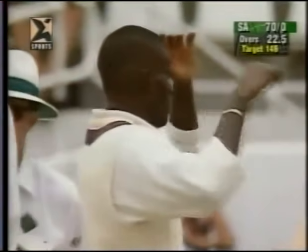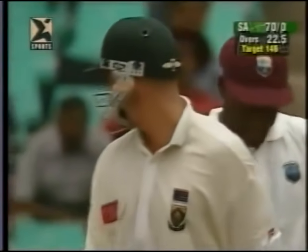He beats his man there, and it ends the over. 70 for no wicket.